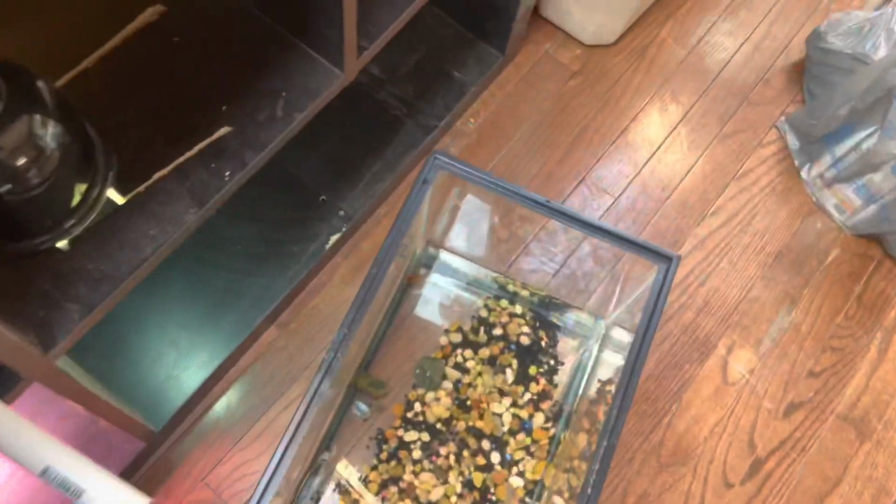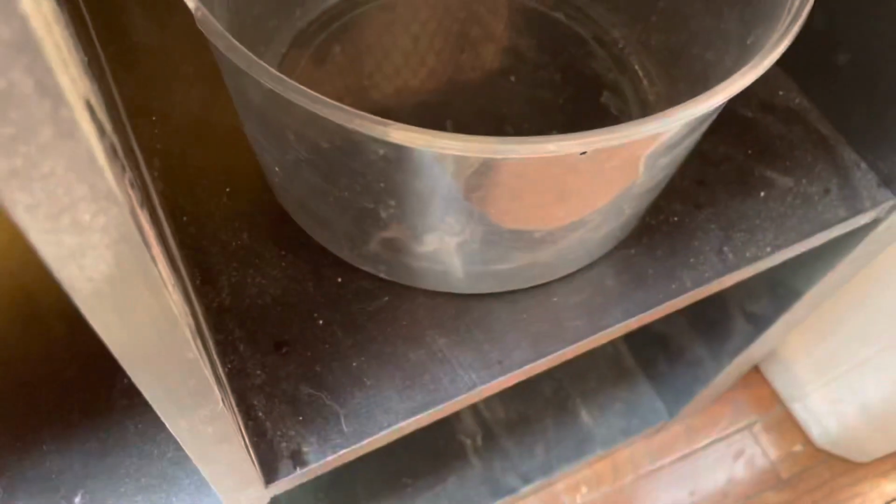Man, I gotta get this little fish out of here. Yeah, I already took the snapper out. He chilling right there for now. Take the fish out, put him back in there. I gotta fill their water up after I change his water though. Okay, and back here.